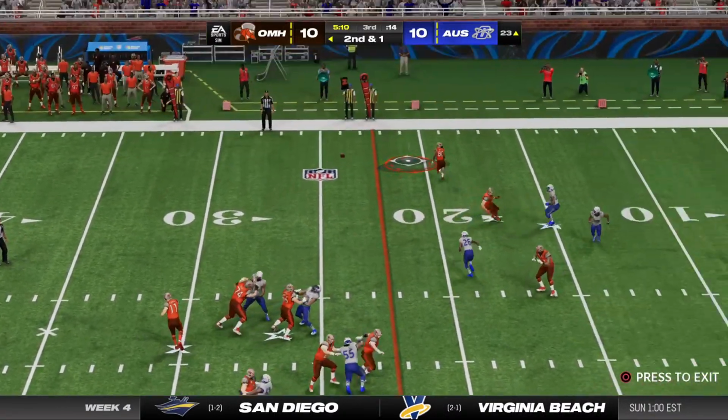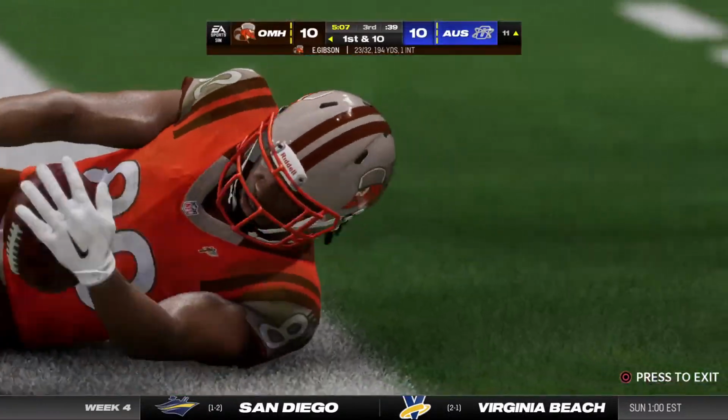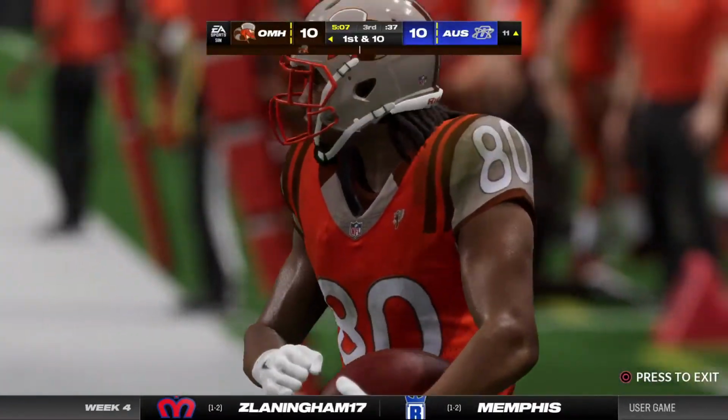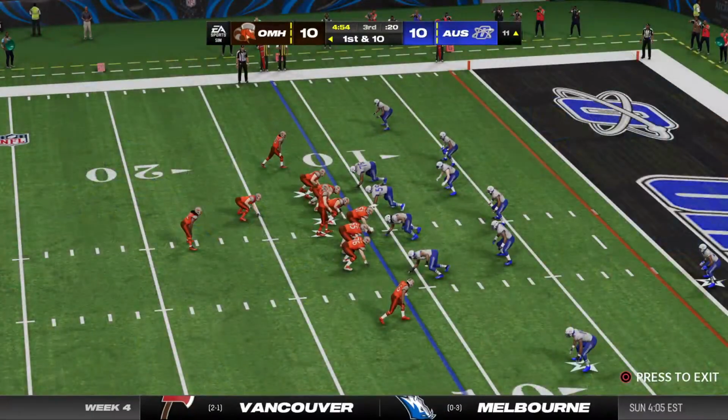They'll look to throw again. Looking left side, and he's got a man. That's Russell. And he's out of bounds. Almost gets to the 10. 12 yards there as they keep this drive rolling. It's another 1st down.